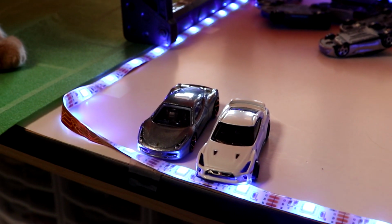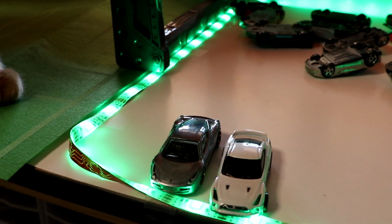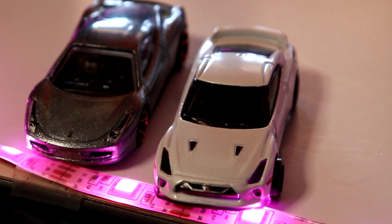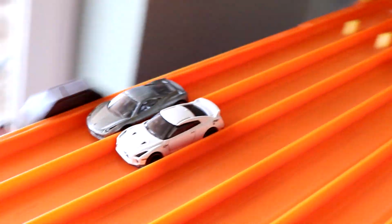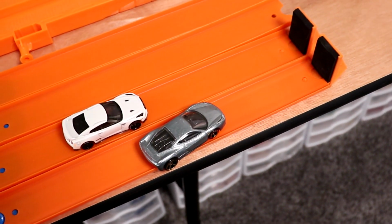Now to make it a little more fair, the Ferrari 458 and the GTR are going to do more than one race, so each car can race in each lane. So let's start off with the Ferrari on the outside and the GTR on the inside. First to 2, who's going to take it in 3, 2, 1. That Ferrari 458 just has so much speed on the outside, taking the first win.